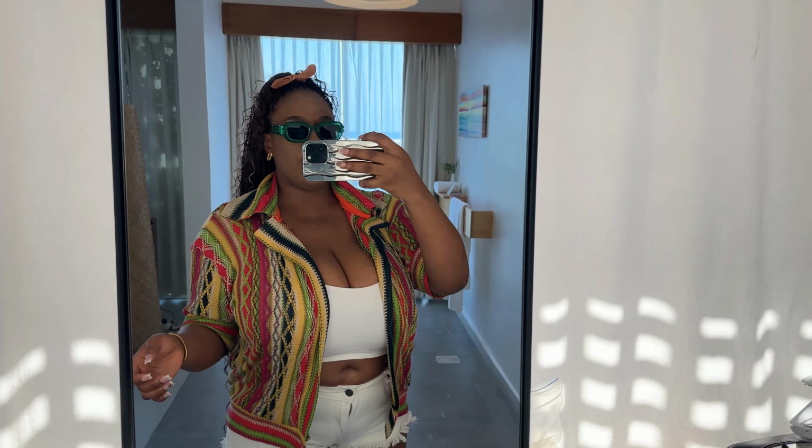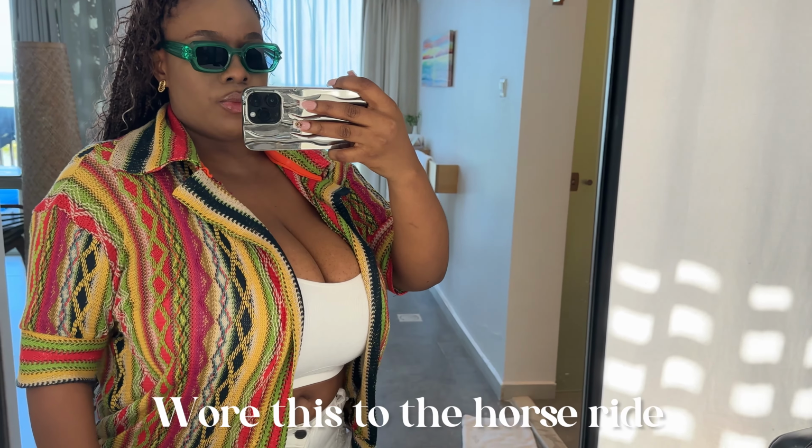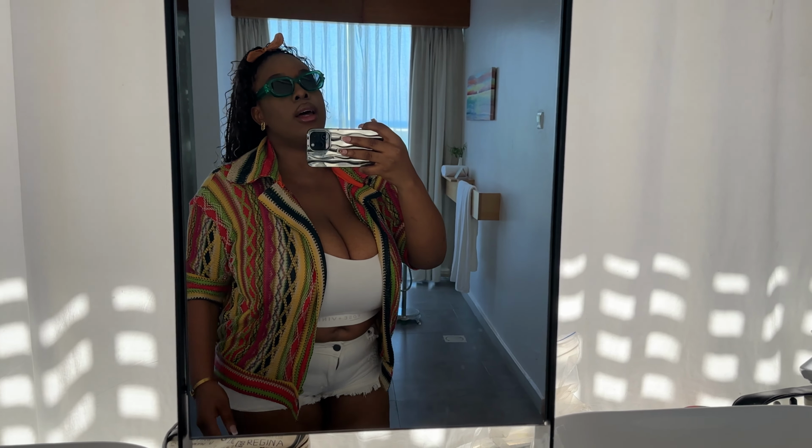You guys, I am headed to the beach. Look at what we're working with. My top is from On Point Clothing. I've had this camisole for a while, and my shorts for a while as well. My shades are from Shop Frugal. I can't remember where they're from, and I'm not sure it's from Shop Frugal, but yes.